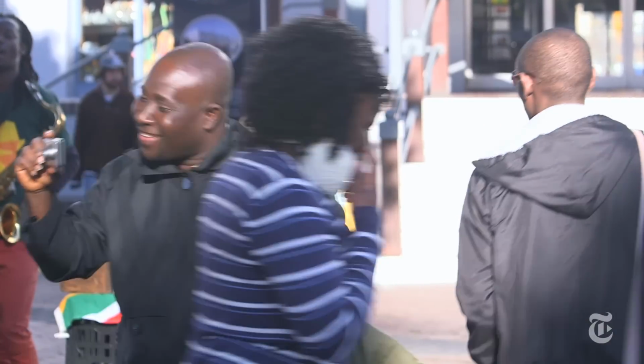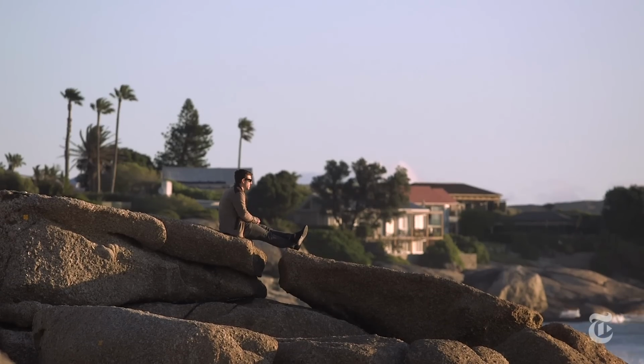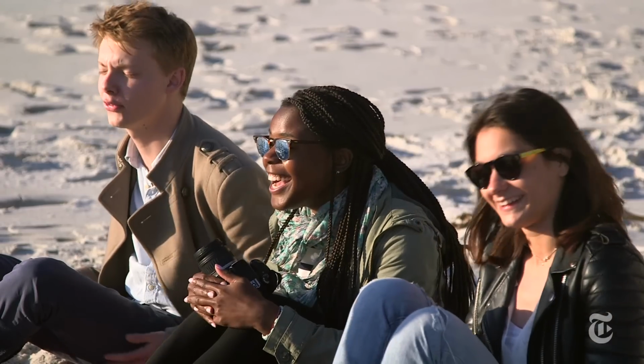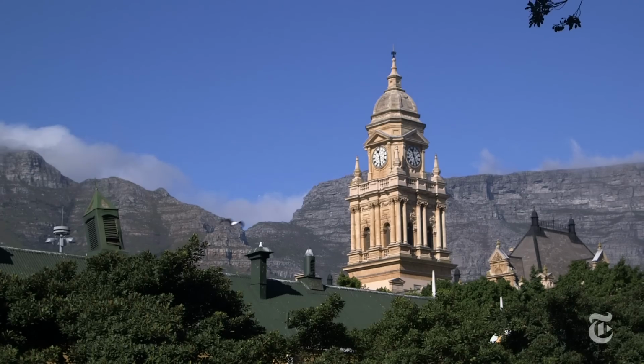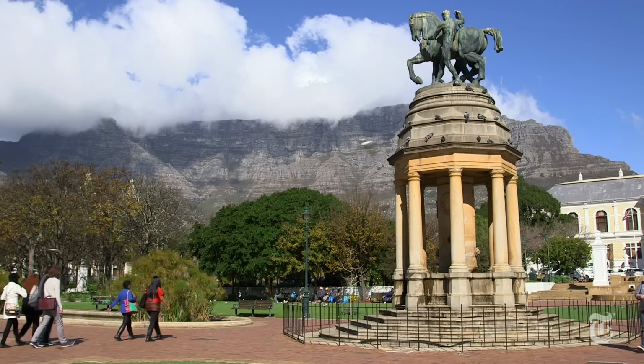I love about Cape Town is the dramatic natural beauty. We have nature all around us, we have the beaches all around us, we have the mountain all around us. Table Mountain is our navigational icon. If you get lost in Cape Town, just look for the mountain and you know exactly where you are.